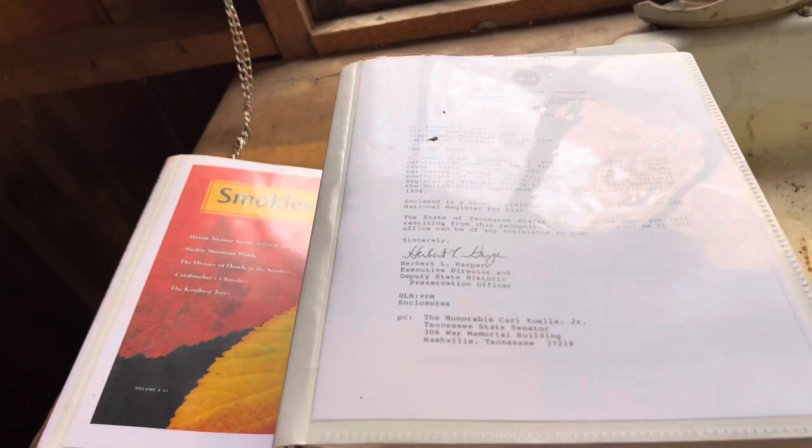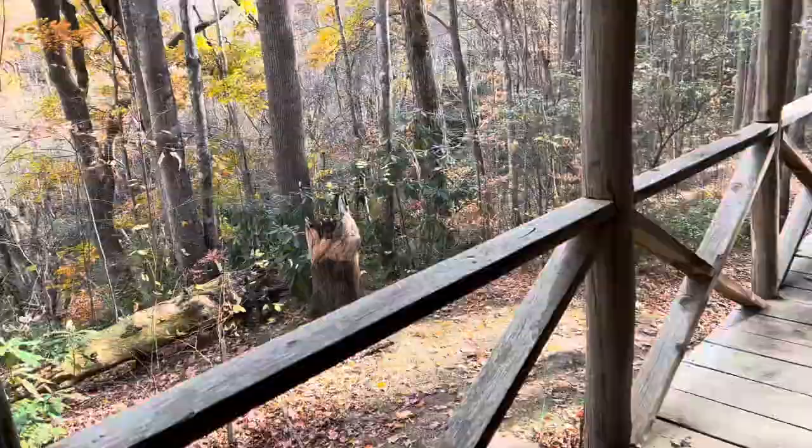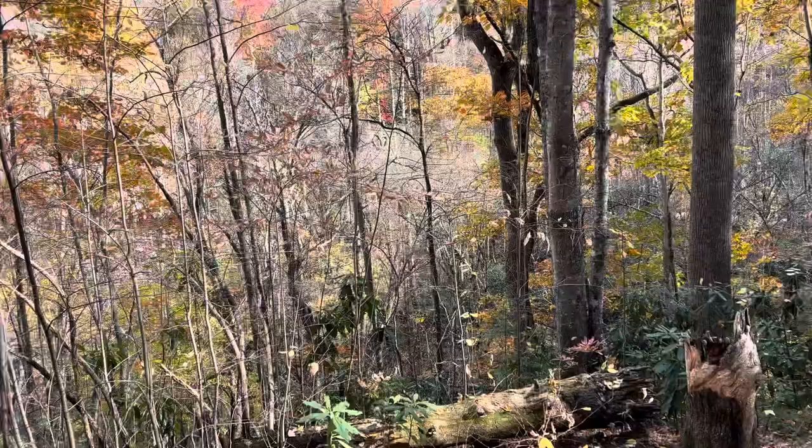This is a historic National Register of Historic Places. So very cool. And you can, as you can see, beautiful colors. The only bad part now is we got to travel all the way back. That's another mile.